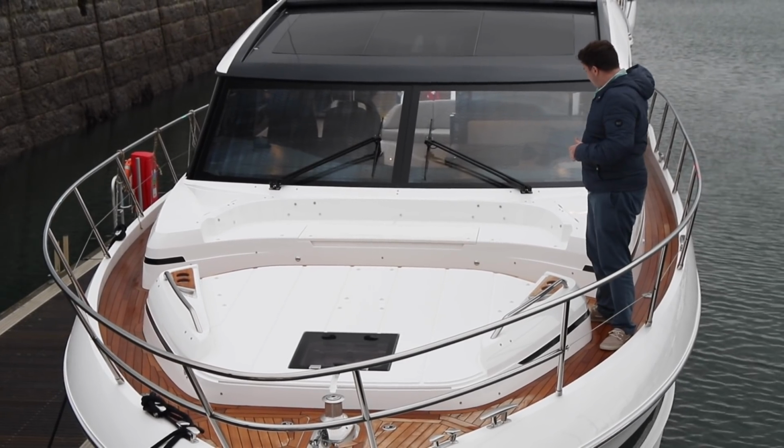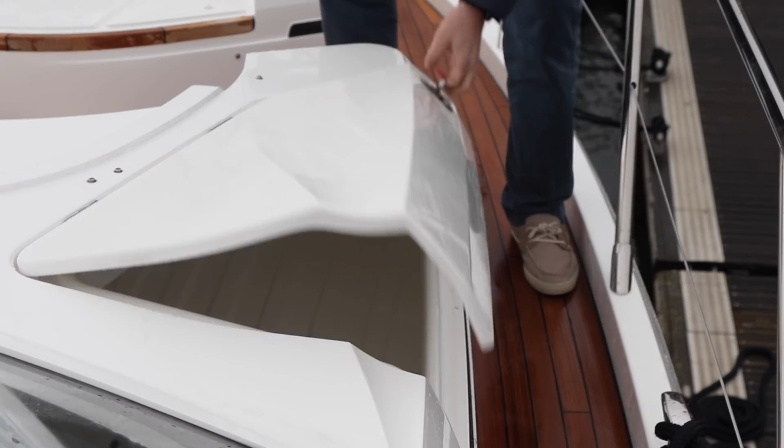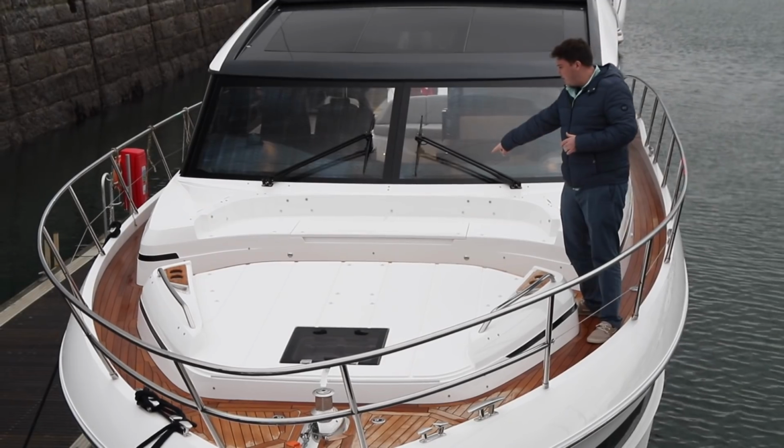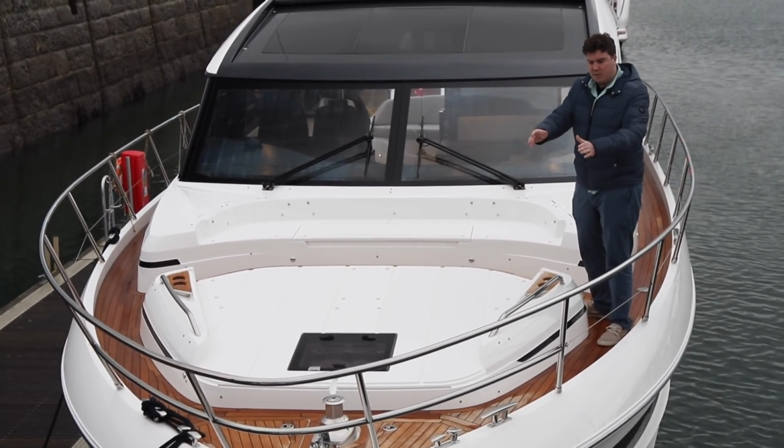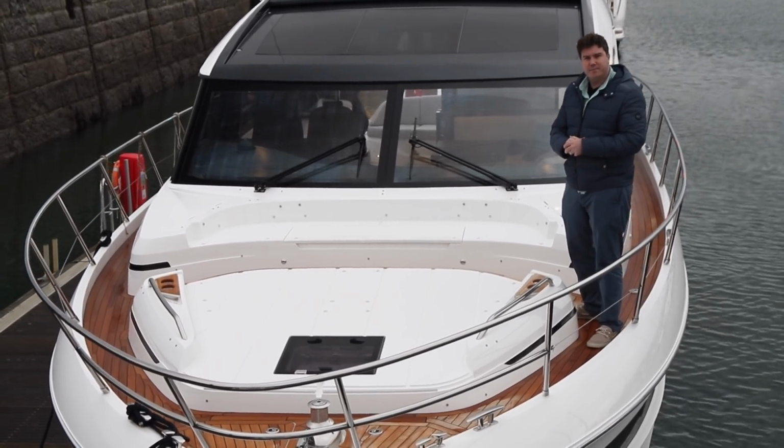You have some storage underneath this area as well. Both of these sides you have access to a deep locker that runs the full width of this moulding. You also have access to it via the bench section here, and then of course forward you have your anchor locker and some more storage for lines and fenders.